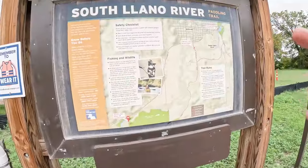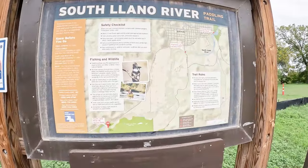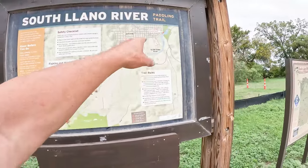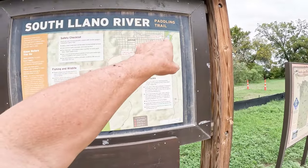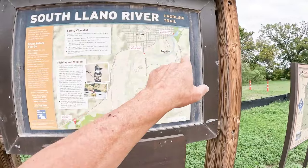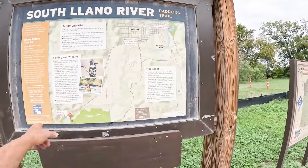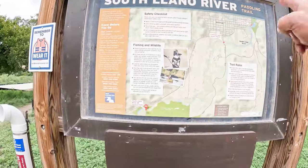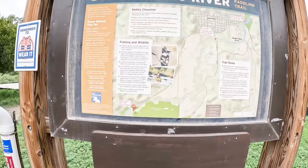Let's go see a bridge. So if you want to do some kayaking, Texas has a paddling trail network, and one of those paddling trails is the South Llano River Paddling Trail. It actually starts here where we are, and it goes all the way to Shriner Park Access Point. It flows that way. I guess those are the put in and take out point.